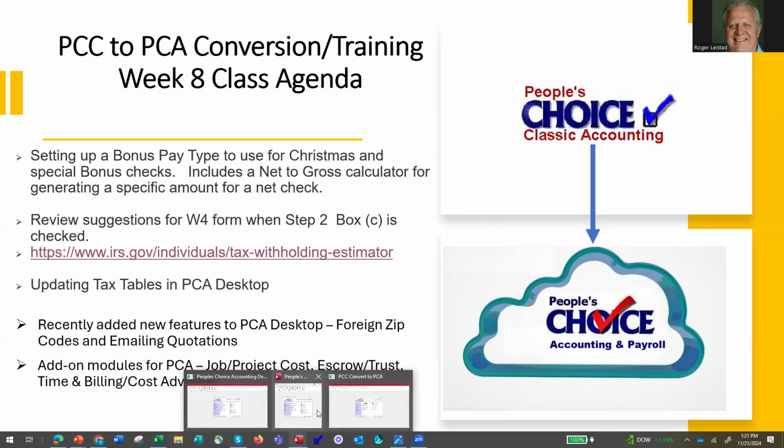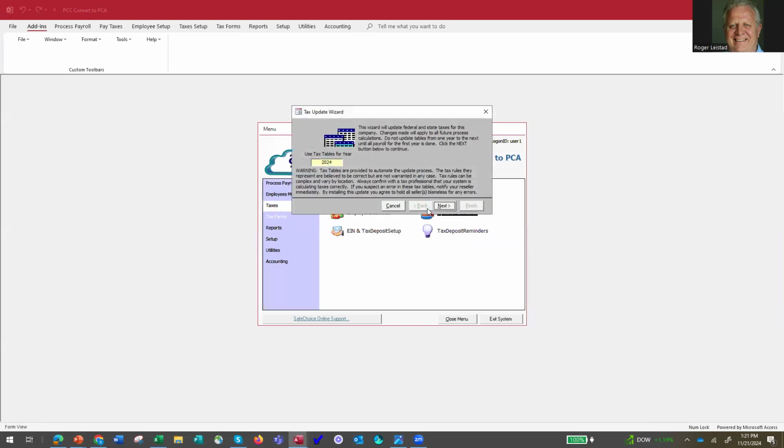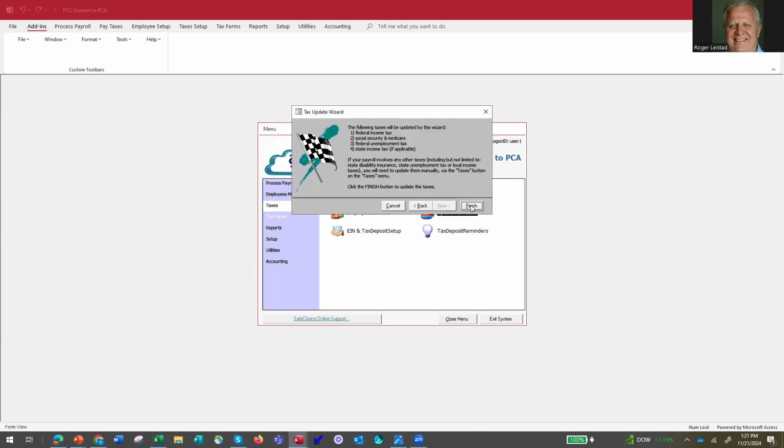We can use our existing one, but you could go into taxes, and there's update tax tables. And whether you've done it or not, it doesn't hurt at all to do it again. It isn't like it's going to goof anything up. It's going to come up. It should say 2024. When you get your tax table update at the end of December, and you go to do this step, if you've installed it, then this should say 2025 for your next payroll year. And so you would click next and click finish.